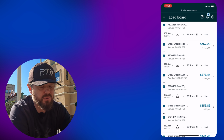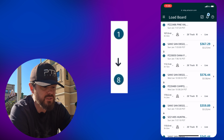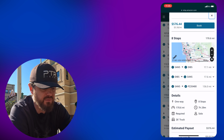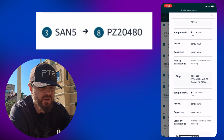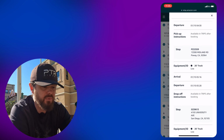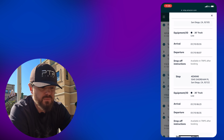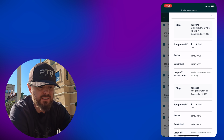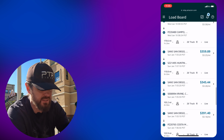Here's an 8-stop location. You've got to be aware of those numbers on that side. That indicates the number of total stops. They've got you starting down at Sand 5, going to Dib 5, Dib 5 back to Sand 5. I don't like it when they report it this way, but here's 3 to 8 stops. So there's 5 total stops in there after you leave Sand 5, going to, I'm betting, a Poway post office. A post office on University, post office on Shoreman Place, post office on Viejas Grade Road in Descanso, and then ending up at what I'm assuming is a Campo post office.